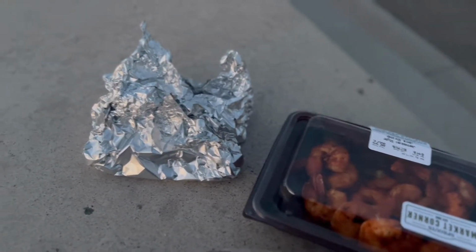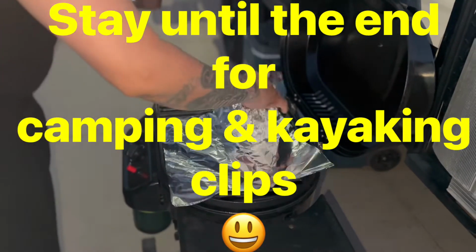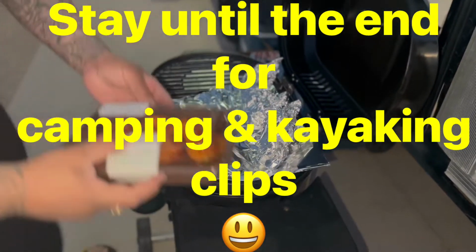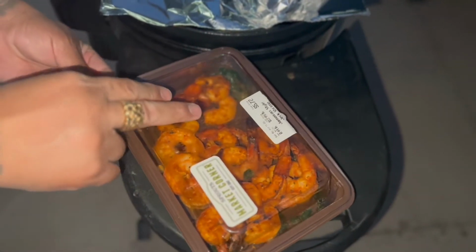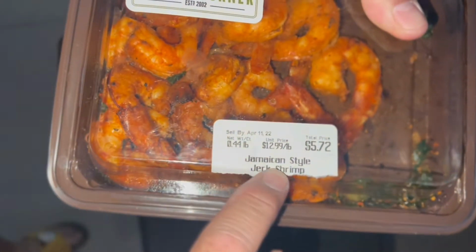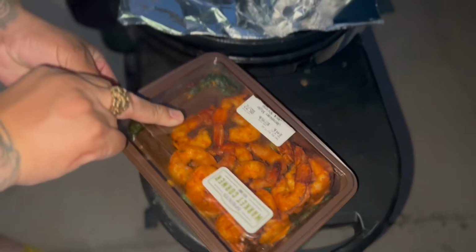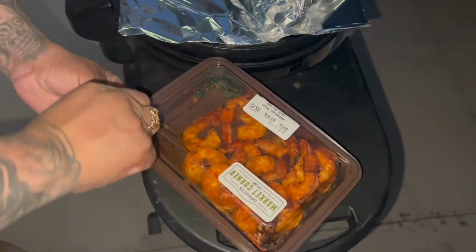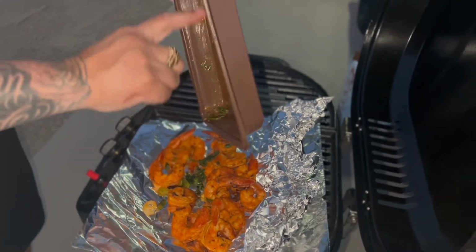Time to put them on the barbecue. Ready, honey? Sprouts has the best shrimp. I know I've told you guys this before, but honestly, this Jamaican style jerk shrimp, delicious. If you like spicy, because it is really, really spicy. My husband loves the shrimp.